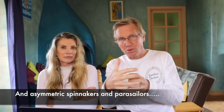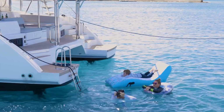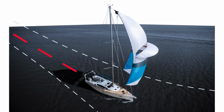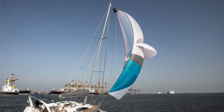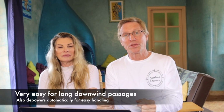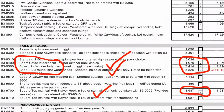They have. Choosing sails is actually quite difficult, really, because you've got code zeros, which can go upwind and downwind. Then you've got a code D, which is more of a downwind sail. If money's no object, obviously you can buy lots, but then you've got the extra weight. We have decided we're going for the code 0, which can go upwind as well as downwind, but we're also getting a parasailer, which is purely a downwind sail, although these ones we're getting, they tell us we can go up to 90 degrees to the true wind, so that's very exciting. Because they don't have a pole, you don't have to flip them around to the other side like you do with an asymmetric spinnaker. The parasailer we have ordered, and it'll be very exciting. We'll give that a go. Yeah. Square top mainsail with Carver hook. This is what we had on the Leopard 50 as well.